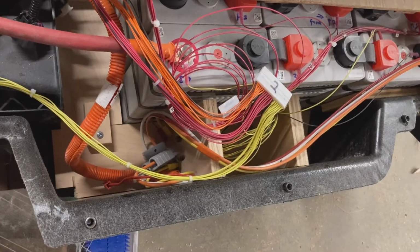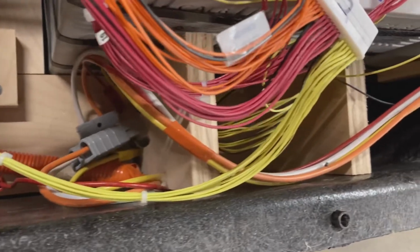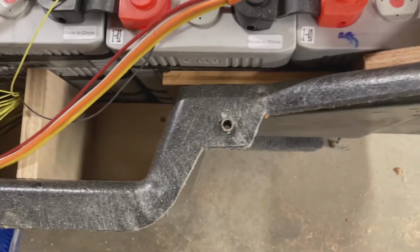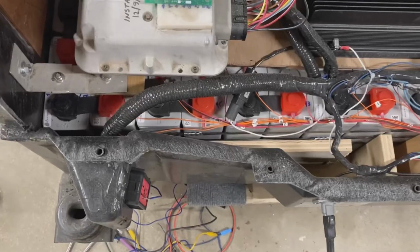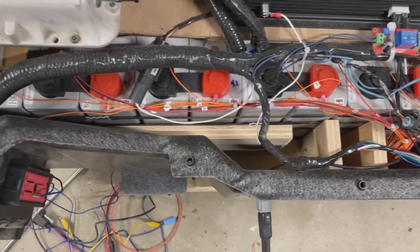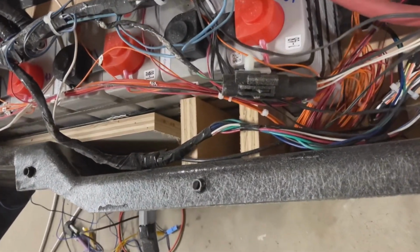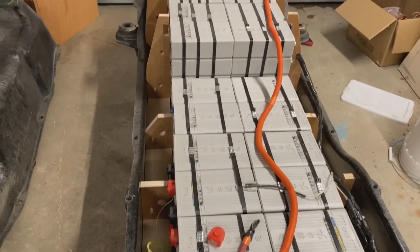And you can also see here, I've cut some plywood blocking. I've got some spacers laid in the bottom of the pack, and then I've got these vertical blocks that are pocket screwed into that bottom spacer. And these are here to keep the cells from shifting around inside the pack. Since this pack wasn't originally designed for these cells and I didn't really have any attachment methods, I decided to go this route. You can see here in the back of the pack, these spacers got a lot more complicated.